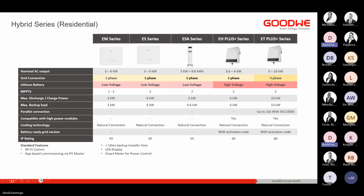Here's the overview of our hybrid series. I'm missing one here for South Africa. I apologize for that. This is our international presentation. And in South Africa, we have the EHB series as well. We have our new ES Generation 2 units. So that's taking over both the EM series and the ES series, which is now combined into the ES Generation 2. The EM series I don't think we'll really have in South Africa. ESG2 standard series will have for the 3, 3.5, 5, and 6 kilowatt units. These are all single phase, low voltage batteries with dual MPPTs. And the EHB, which isn't on this page, also goes from 5 to 10 kilowatts, and they all use high voltage batteries.